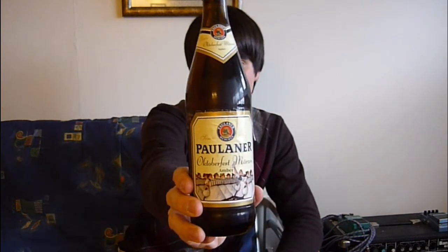I brought this from New York because I couldn't find this in Canada, and this is the Paulaner Oktoberfest Märzen Amber. So this is an American version, but I was able to find this in a big half-liter bottle, or as the Americans would probably say, 1 pint and 9 fluid ounces, and it's 5.8% ABV.